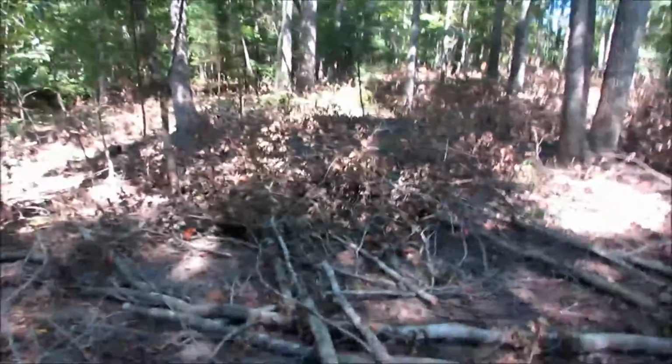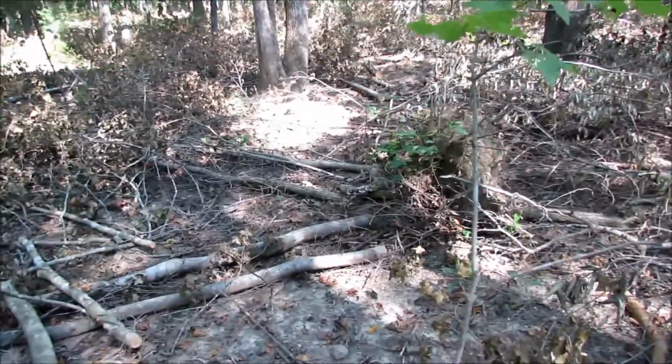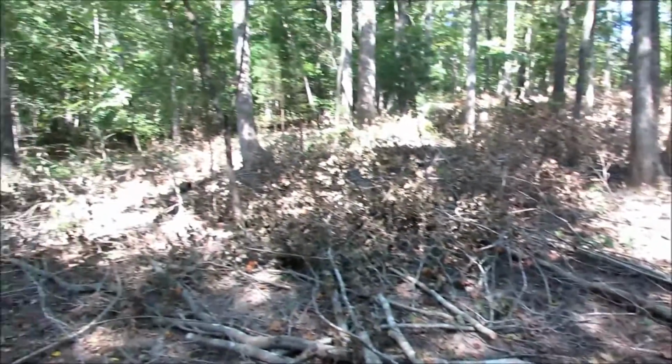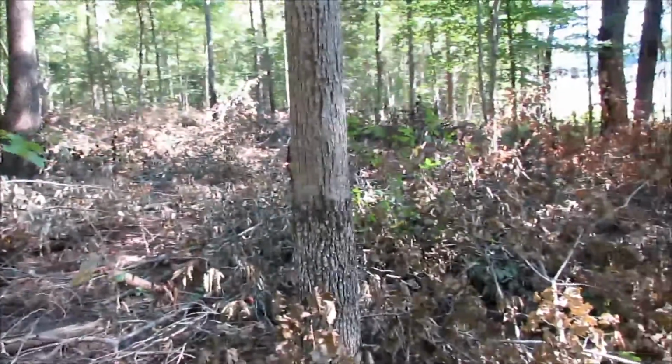And we'll see. I'm going to leave this probably till next spring and see how it rots down and see what vegetation comes up, to see if I'm going to put in the labor to do the rest of this, because obviously this was quite a bit of work. It was pretty labor intensive.